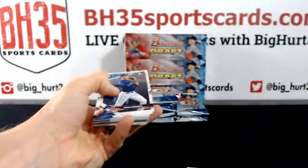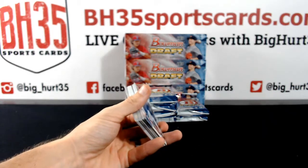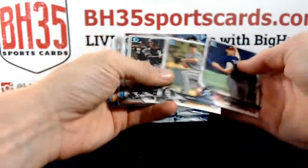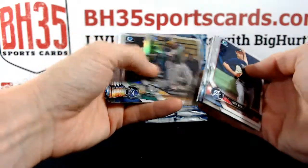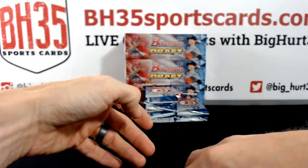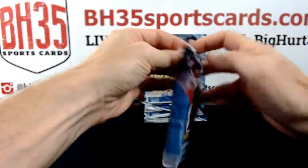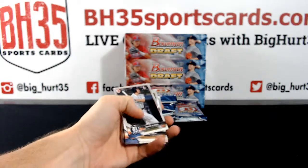I've never had a super nice one. I've had a couple Kobe autos. Pretty sure they're all sticker autos out of lower end products, but I usually sell them. What's your Kobe from, Gary?